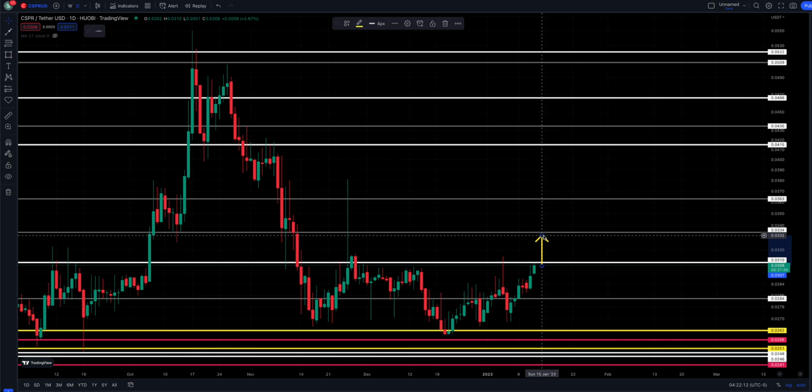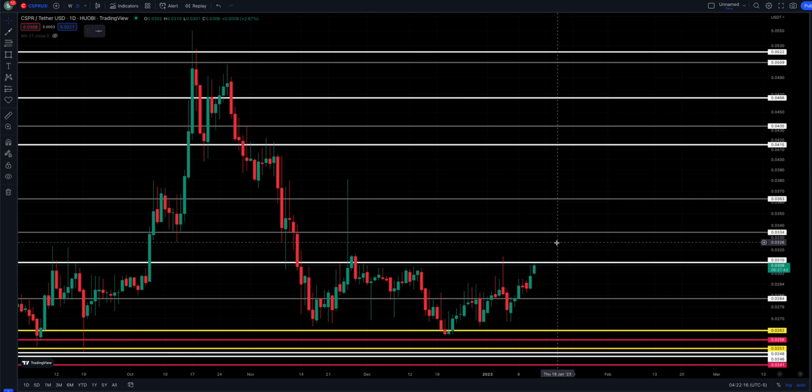So we will see if we can get some assistance from Bitcoin, then it would make it easier here for Casper to break out. So we'll have to see what happens with Bitcoin. Things are potentially slightly overbought, to say the least. So a pullback could take place, and that definitely wouldn't help something like Casper break out to the upside.